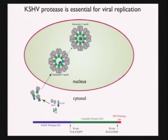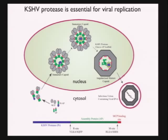This active protease can then go on to cleave the assembly protein, resulting in capsid maturation and ultimately in infectious virions. And so our goal then is to target this protease, eliminate its activity, thus disallowing the maturation of the capsid with the goal of preventing KSHV infection.